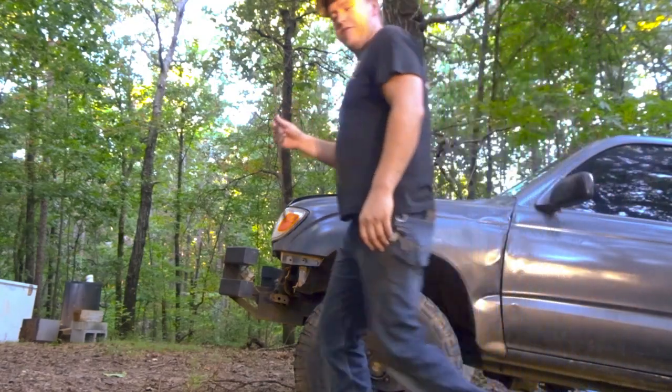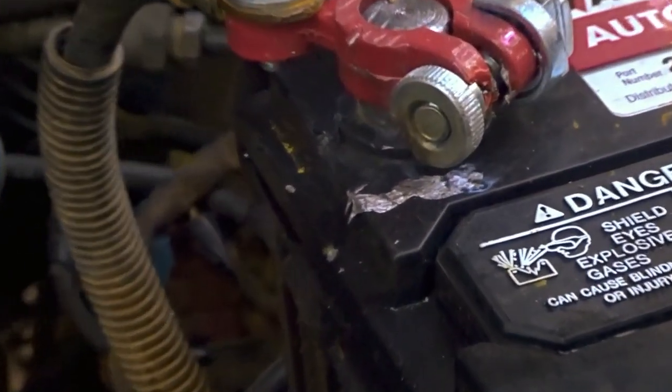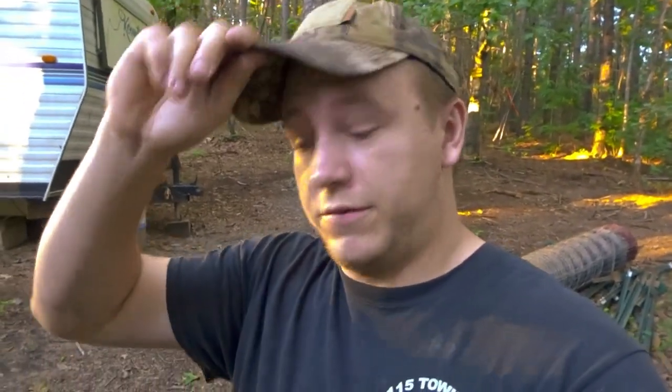Got my homemade hood holder here. These are rebar. See the melted lead here, how it's not even connected, and it burnt that in two. And there's some more lead on the thing. Yeah, I got pretty lucky that it didn't blow the battery up. I hope the battery didn't get a dead cell in it, or then I'm gonna have to buy a battery anyway. So let me get this thing changed and hopefully that'll fix it.